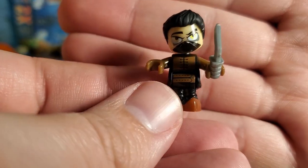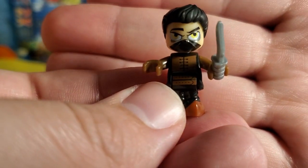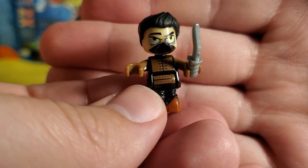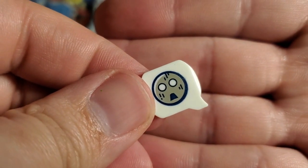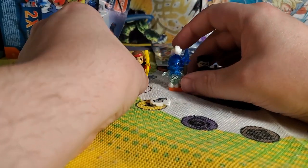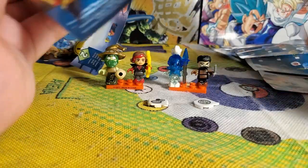This one's much simpler. Just a ninja. The very jaundiced look to him. Little tiny Bowie knife. And the speech bubble for this one is a shocked face. Very interesting. So far, so good. Very cool. Let's go again.